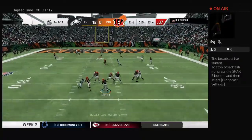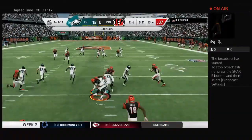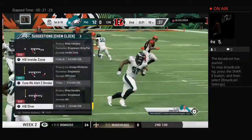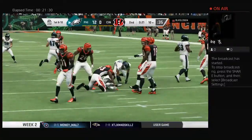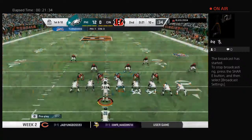Out of the gun, Stafford. And for the 3rd time here in this half, it's intercepted. Picked off inside the 5, and he'll be brought down at his own 10-yard line. So that is 3 interceptions now in this first half. And you hate to ask the question, but let's be honest, we're thinking about it. Do you need to go in a different direction next series?